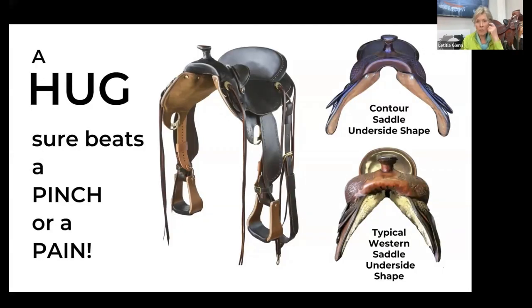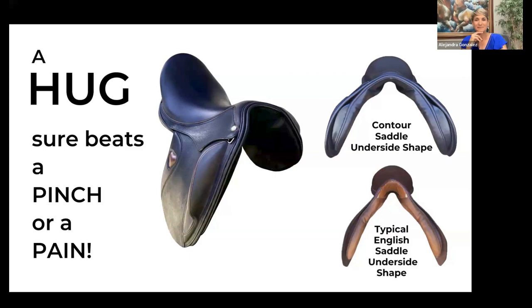We just want to reiterate, we believe a saddle should be a hug, and it sure beats a pinch and a pain. And our saddles are the one in the center and the one in the top right. The one in the bottom looks more like a birdhouse roof on a beach ball, doesn't it? English or Western, it doesn't matter. The concept is the same.